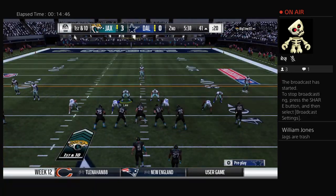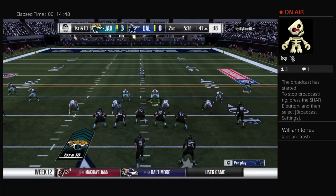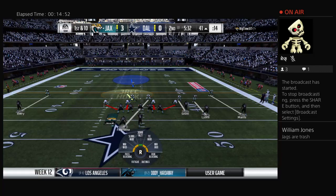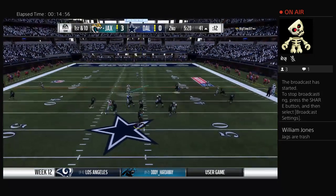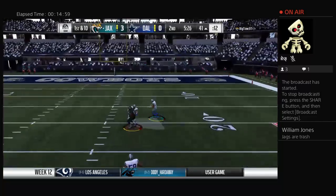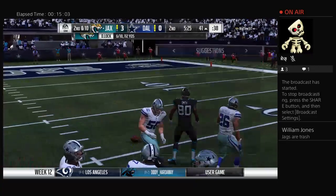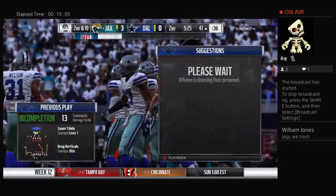Here's another 1st and 10. On 1st down, he'll drop to throw, and the ball pops free. The collision there jarred the ball loose and brings up 2nd down.